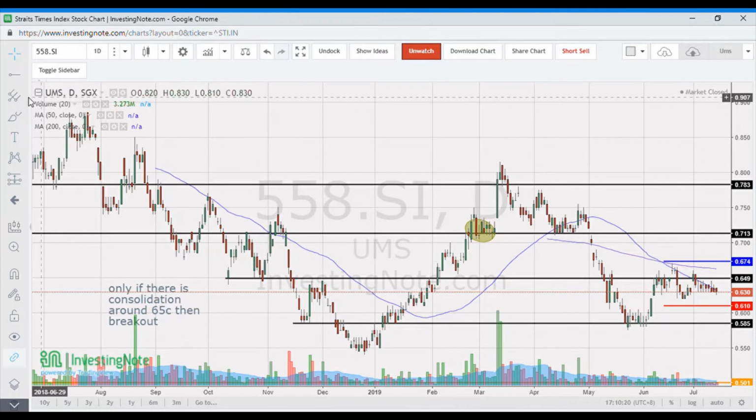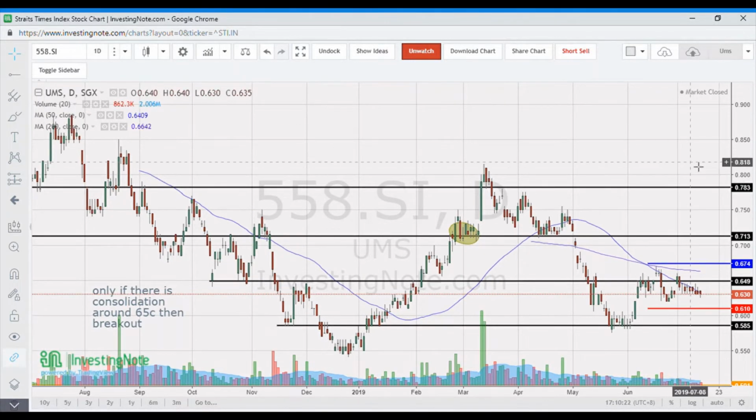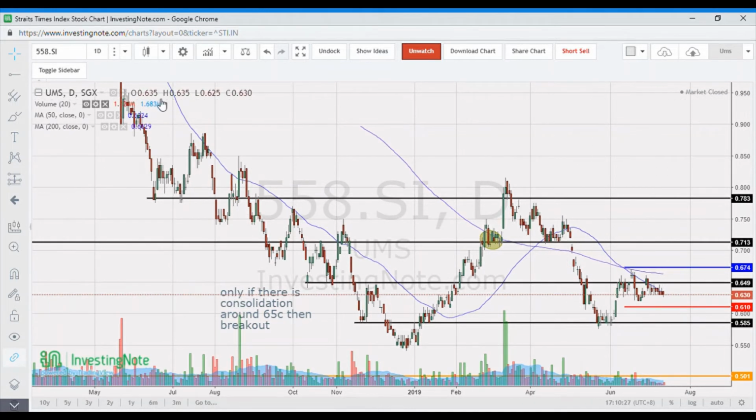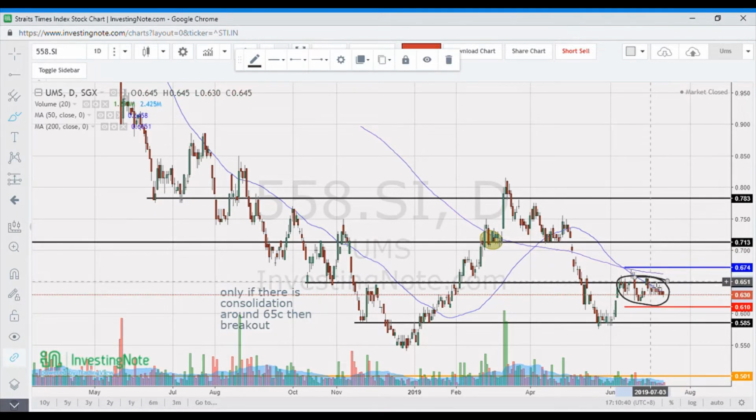So UMS is one of those counters that I have been taking a look at previously. However, I think it's not so possible for it to break out higher, because you can see that it is still bearish, because price is below the 200 days and 50 days moving average. And then the next important thing is that there is this horizontal resistance. So with the convergence of factors, I think it's unlikely for it to break up higher, but if it does, then you want to have a plan, something like this.